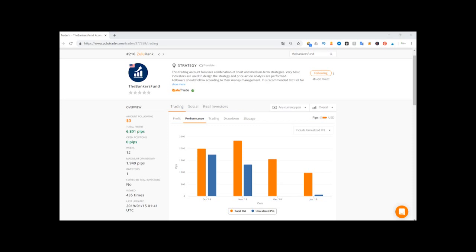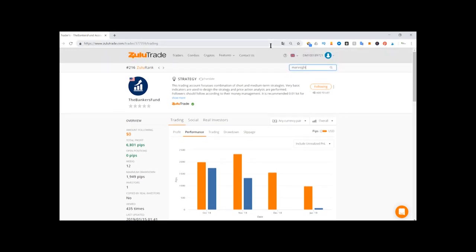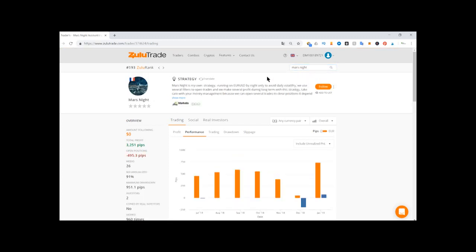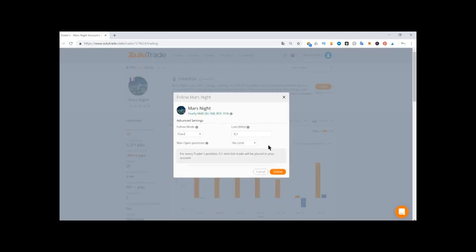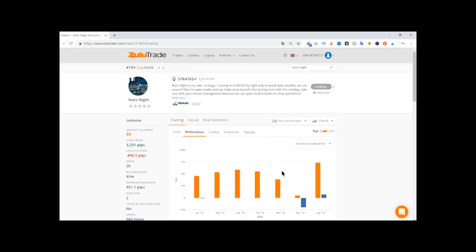Next trader is Mars Knight. Maybe with a space in between. Here we found him. Last week spot 256, this week 193, and seems to have 738 pips in profit, but also a drawdown of 495 pips in minus. We want to follow this trader.